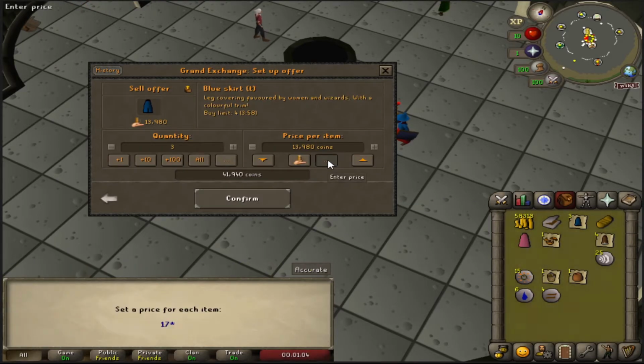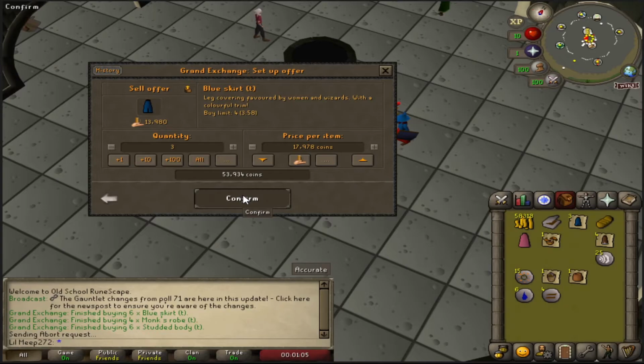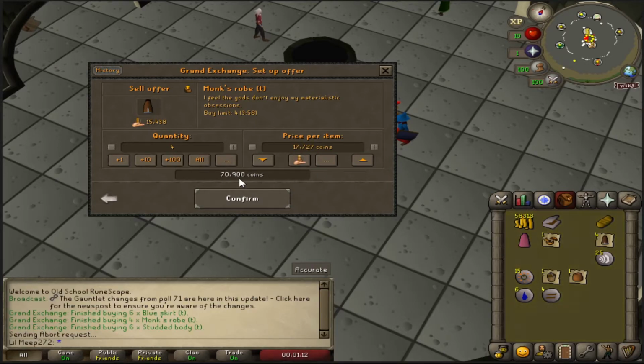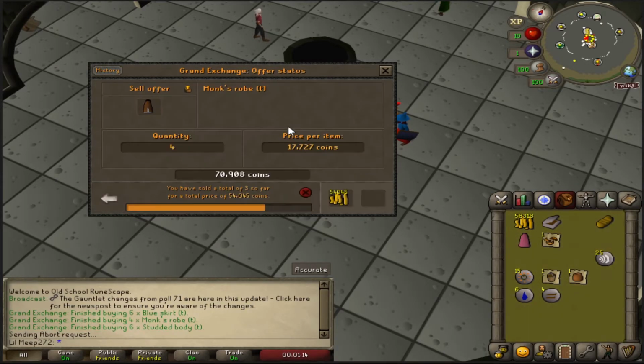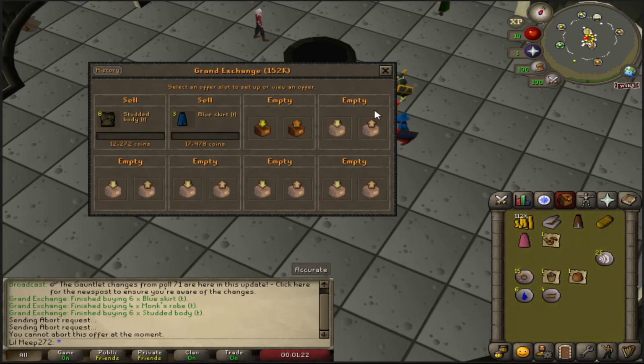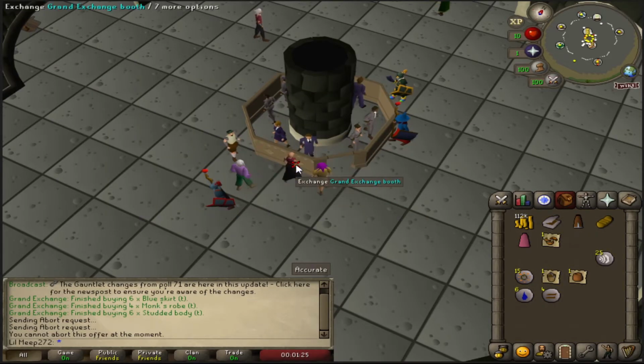They also are used to sort of imply that they are worth a lot of GP, when really they aren't. So again, we're selling the monk's robes and the blue skirts. Now these actually sold for a higher price than I originally put the offers in for. So what I do with that is I take the offers out, look for what we bought for, and then put them back in for that price. So we can always make a little bit more money from that.